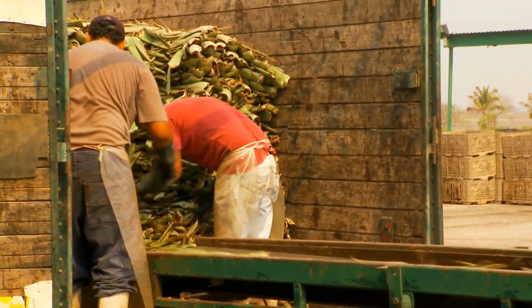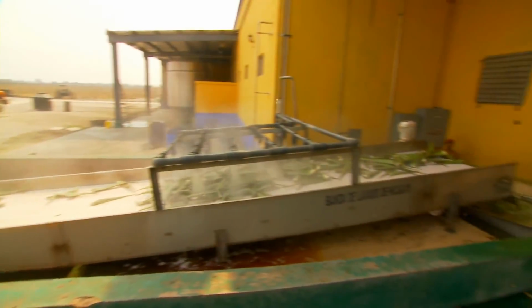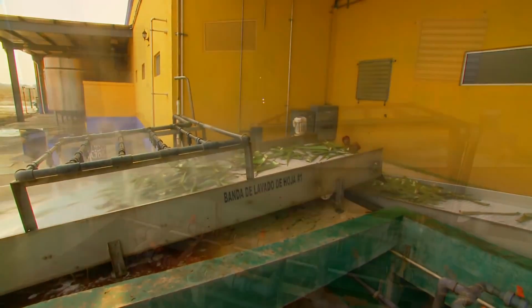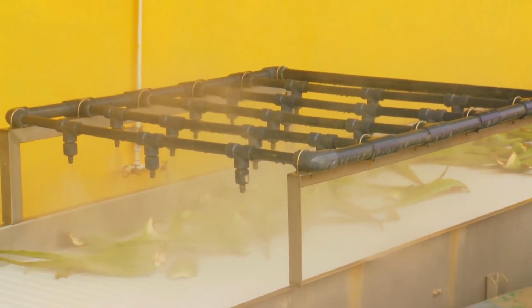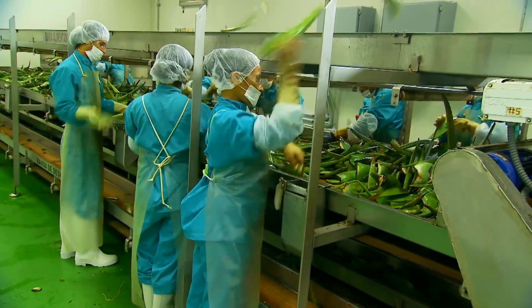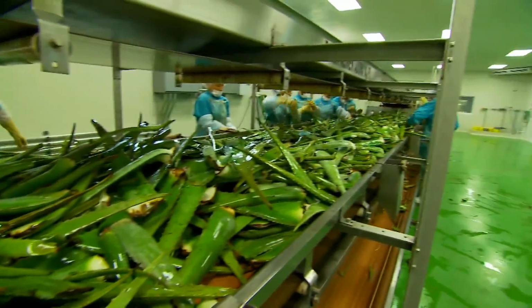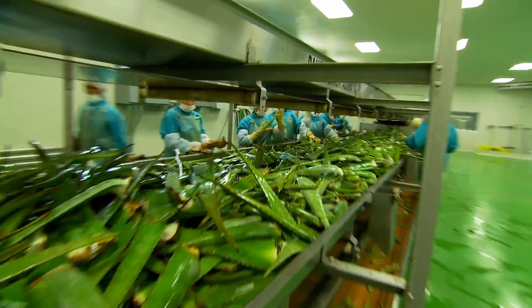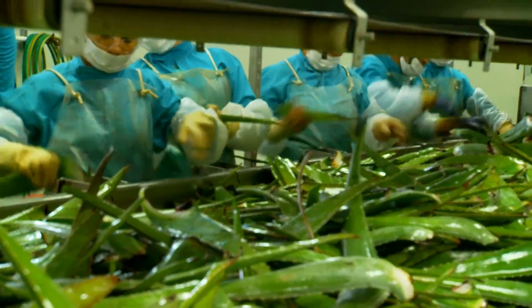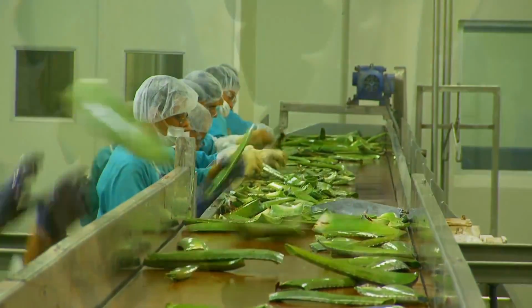Typically, a multi-stage wash is used to ensure the leaves are clean and ready for processing. From the primary wash, a conveyor belt carries the now clean leaves into the facility, where a purified water spray rinses any remaining sanitizer from the leaves. Aloe vera processing consists of two similar but not identical processes, one whose end product is aloe vera inner leaf juice, and the other whose end product is aloe vera leaf juice. In both cases, the vast majority of the aloin is removed down to parts per million.